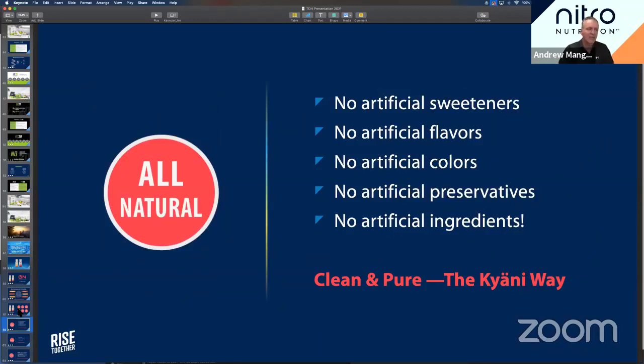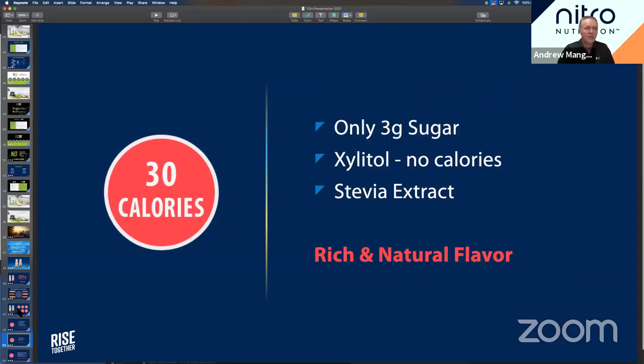All natural, clean and pure: no artificial sweeteners, no artificial flavors, no artificial colors, no preservatives, no artificial ingredients. The clean and pure, the Kyani way, as we like to say. Only 3 grams of sugar, so you get a couple grams in there if you're needing a little bit of extra carbs and a little bit of energy. It also uses xylitol and stevia as sweeteners.